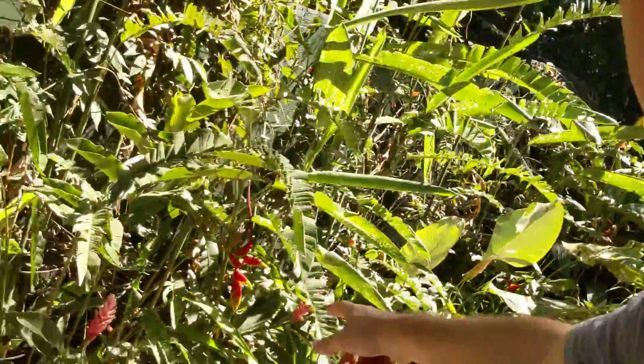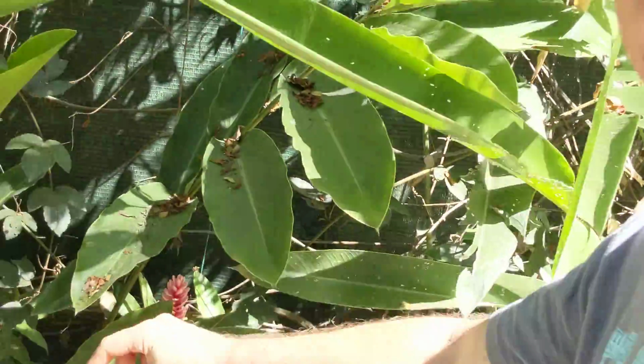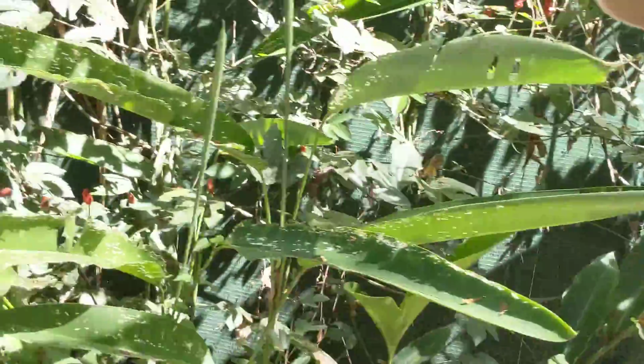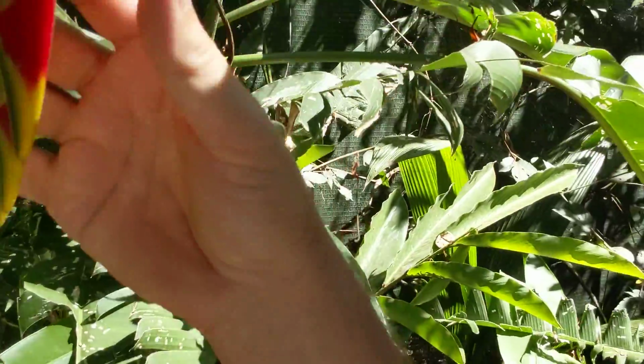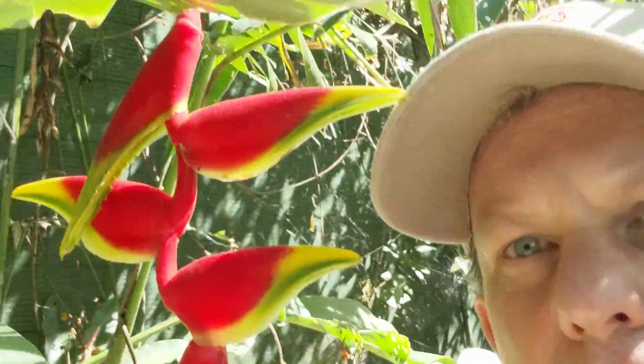Here's more heliconia. We saw them up close in the other video. And this is like, what is this, in the ginger family or something? Zingiberaceae. I just love these though. They're so like parrot-like, but they're smooth. Heliconia. Very beautiful.